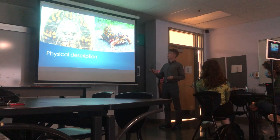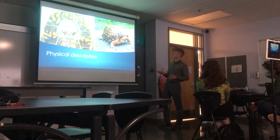Another thing: I haven't talked about carapace length, but that's the main thing we measure. Carapace is the upper part of the shell, and not the lower part of the shell. The lower part is called the plastron, and that's an important difference to make.